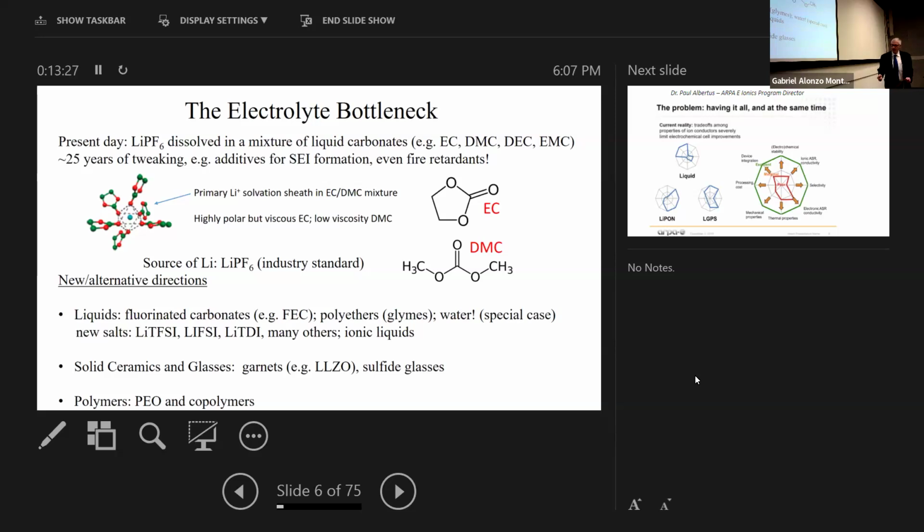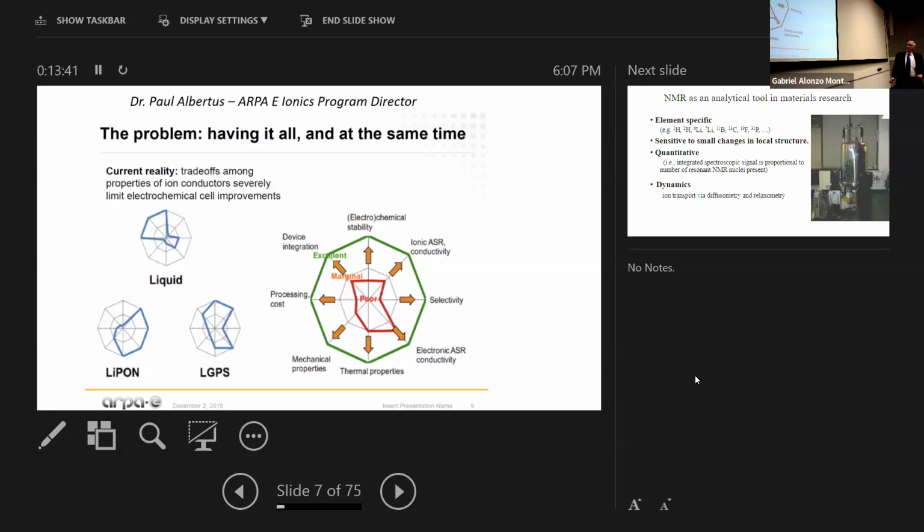Polymers, PEO, polyethylene oxide. One of the things I like to quip about is that PEO has been great for making PhDs. Right? So there's a lot of work on that. I haven't really seen that in practice. There's a couple of commercial batteries that use PEO. This is a difficulty. This is a well-known problem with material science: how do you make one material do everything you want it to do? Okay, it's always going to fall short.